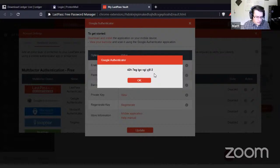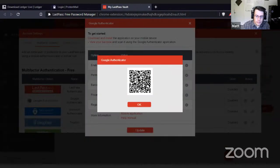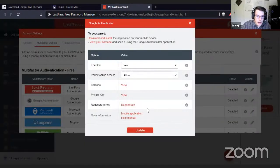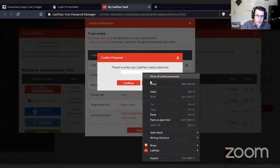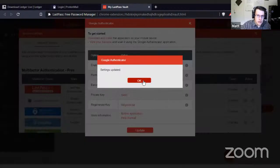All right, so let's scan a QR code. And let's see, actually I need to come back here and view this barcode. Okay, there we go. All right, so I've got my barcode in there. And now I can hit update. And boy, I really was asked for my password quite a few times here. Run the Google Authenticator app on your mobile device and enter the code. So now I've got to go back to Google Authenticator. I've scanned the barcode, so I'm getting a little code called LastPass, and then it says my email. I got 31225. All right, and there we go.